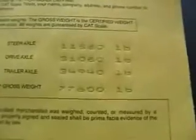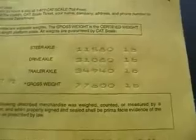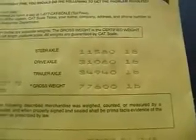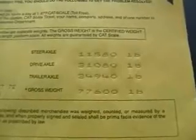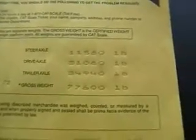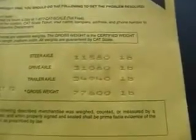Okie dokie, artichoke. As you can see with this one, we're 34,940 on our trailer axle, on our tandems. We're 77,600 total, so we know we're not overweight, so we should be able to adjust the load, right? So this is assuming that our tandems are all the way forward.